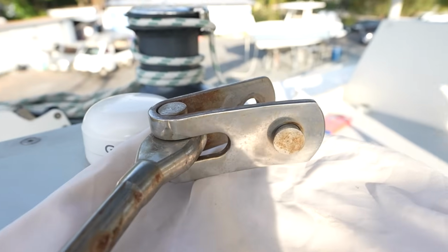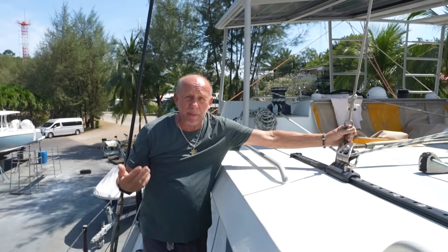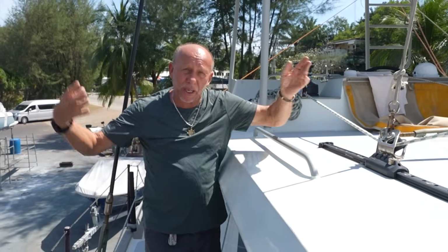Because the weather was so bad, the crew was inside at the lower helm. They came outside, and there's the side stay bouncing on the side of the boat.